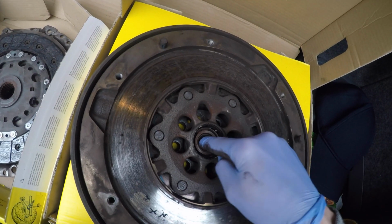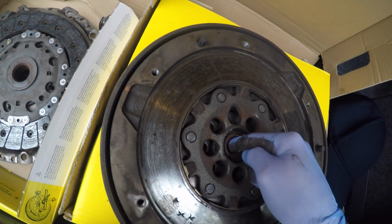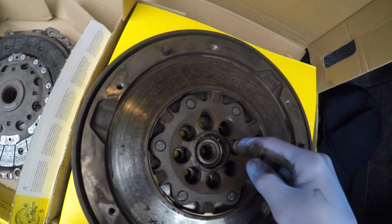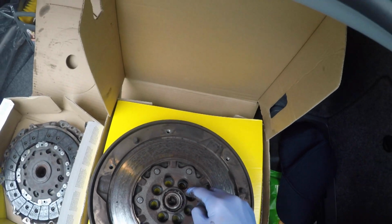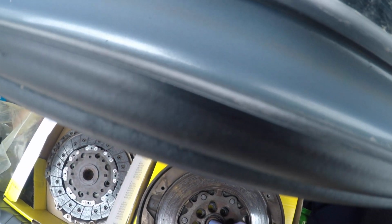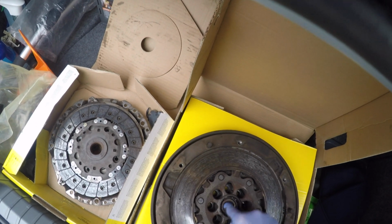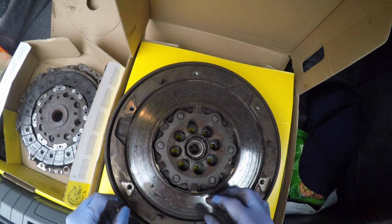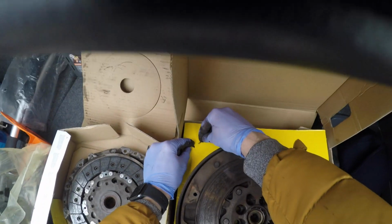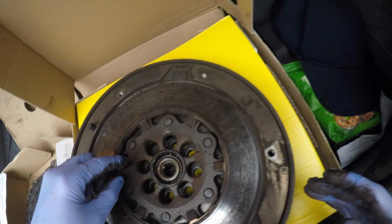And as you can listen here, can you hear? I can move the inside of the ball bearing, and this is not normal. You aren't supposed to do this. See? Hope you can listen to that. Okay, I'm going to put the rest of the parts there. Let me show you again.